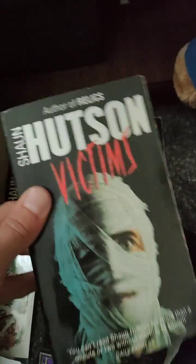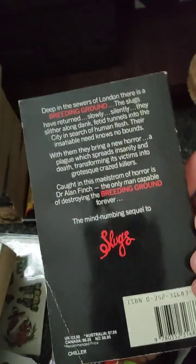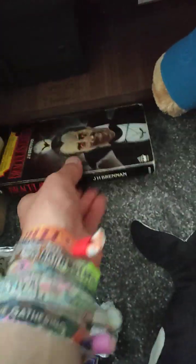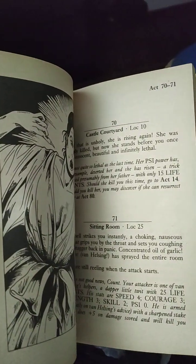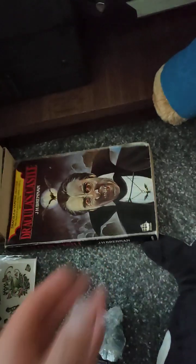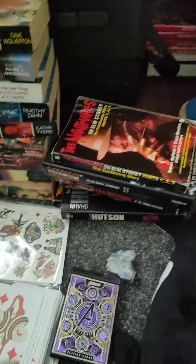Victims, I picked this one up just because I was trying to make it up to the nearest pound. Breeding Grounds. I love the sound of this one. This one's about like killer slugs invading. So that sounds great. And then another one of the action books, Dracula's Castle. Castle courtyard. Oh, it is unholy. She rises again, but now stands before you, once innocent, beautiful, and infinitely lethal. So yeah, nice selection of books. I think it was £5 for all the books in the end. 3, 6, 9. Yeah, I think it was £5 for the books.